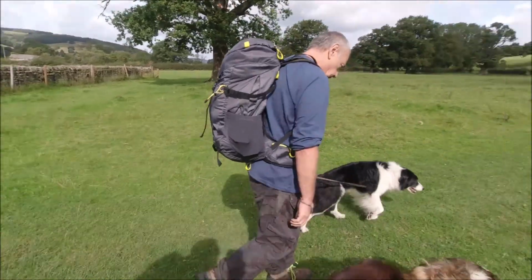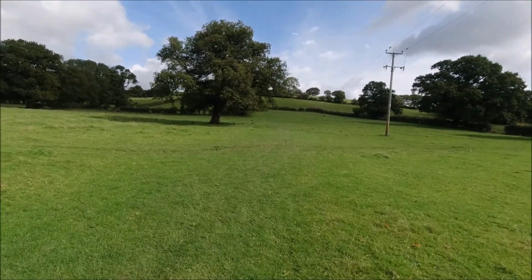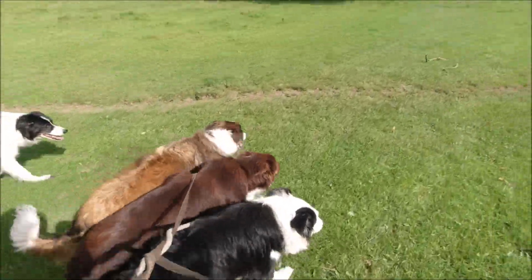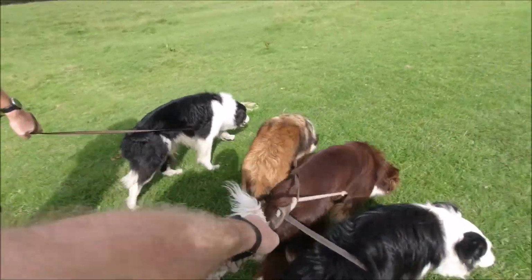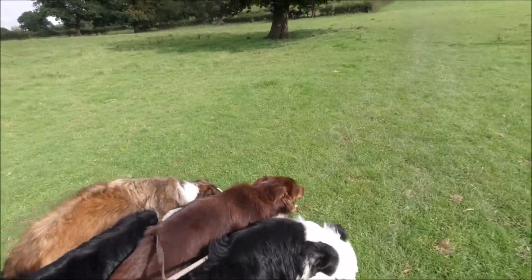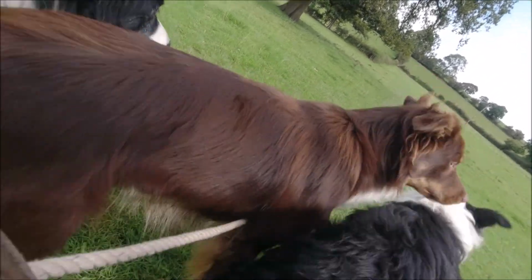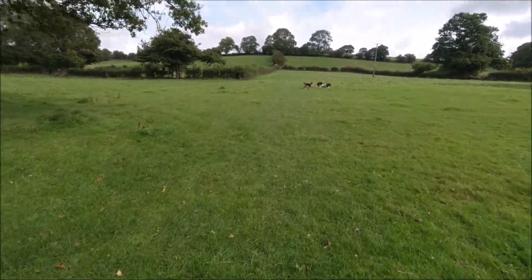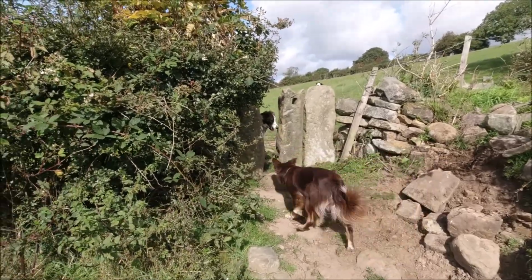We've come through a couple of stiles out of the village in what, a couple of minutes? Yeah. And now we're heading off up to the top of Beeley Moor. I think they can go off for a run, can't they? There's no dogs on leads or anything. No. And they come back. Of course, the first thing they do is have a wee. They're waiting for us.